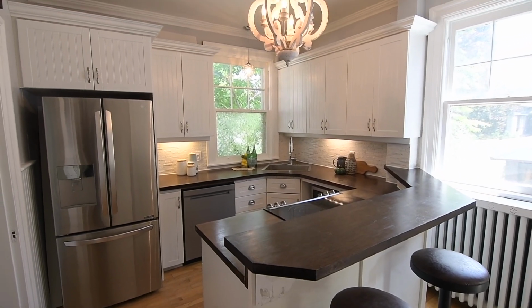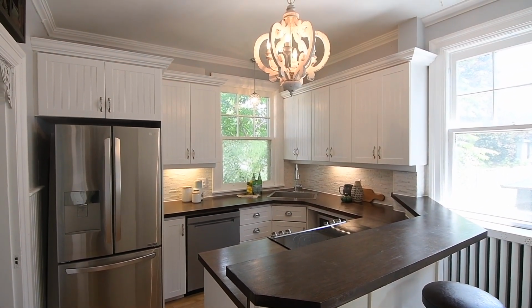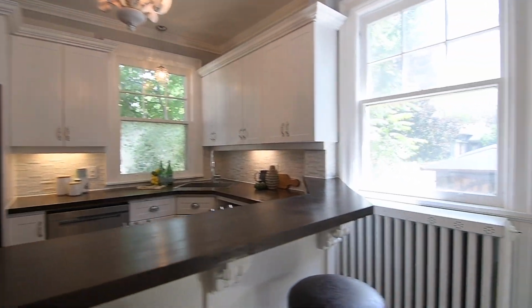Off the kitchen are stairs to an unfinished lower level that features 3 large rooms and lots of storage space, as well as the walkout to the huge backyard.